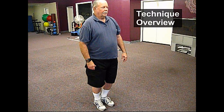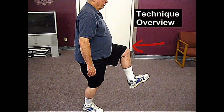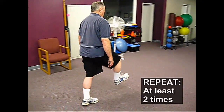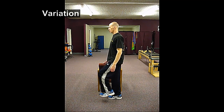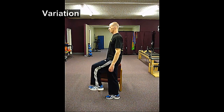Stand up straight with your eyes looking straight ahead, and maintaining a good posture in a marching motion, lift your knees, feet, and toes as high as you comfortably can while moving in a forward direction. Find a challenging distance for you and try it at least 2 times before moving on to the next exercise. If you need more support, you can use a countertop or a chair to hold onto for safety and then keep it close by as you improve.